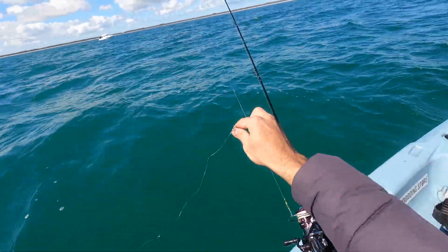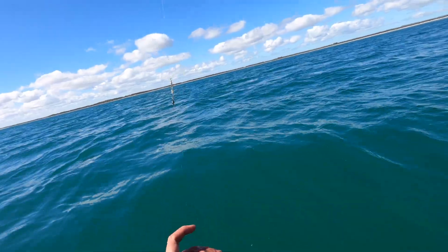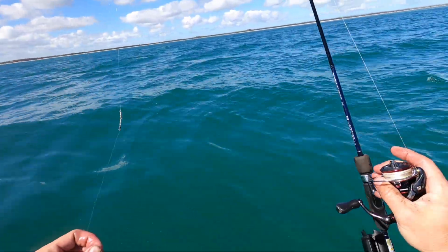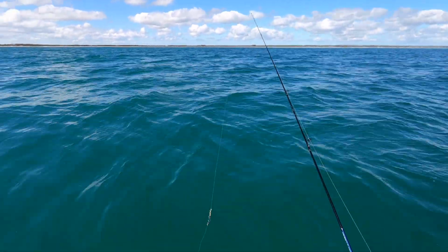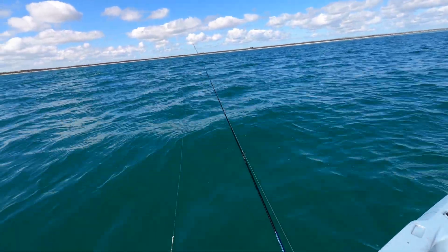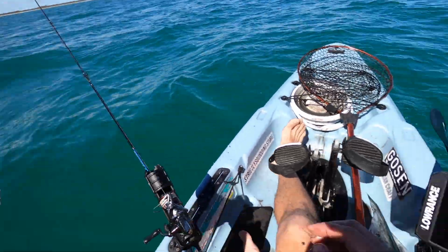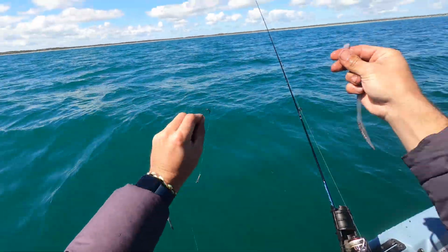Haven't got any fish around yet down there by the looks. Ideally, I probably would have whacked some beads or something on this just to get a bit more visibility, but again, didn't really have a lot of time, couldn't find the beads, so we're just stuck with the standard setup. Now to whack bait on, very, very easy.